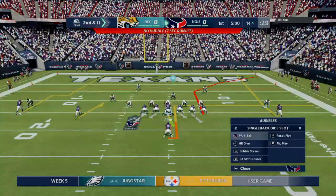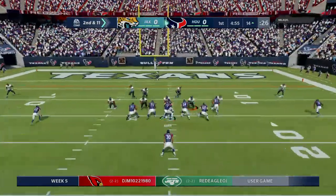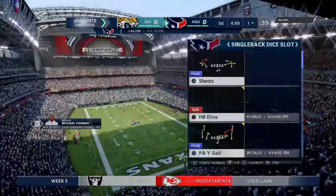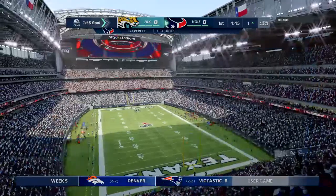He was unable to shake free there, and they'll cover him for a loss of a yard. Jaguars 14-yard line. Allen off the play fake. And he's got it. And he's brought down. Texans passing game in rhythm right now, picking up another first.